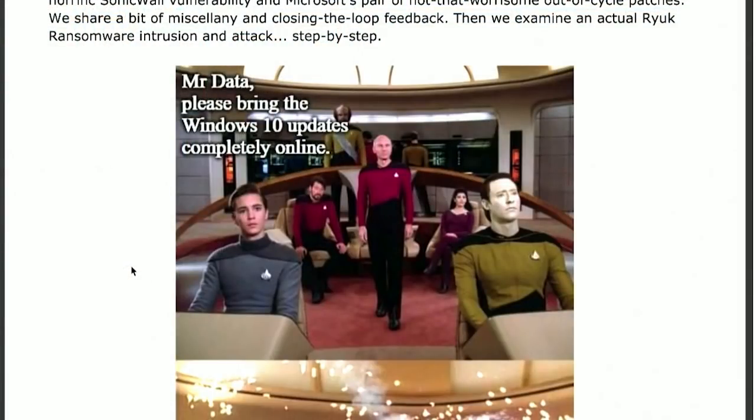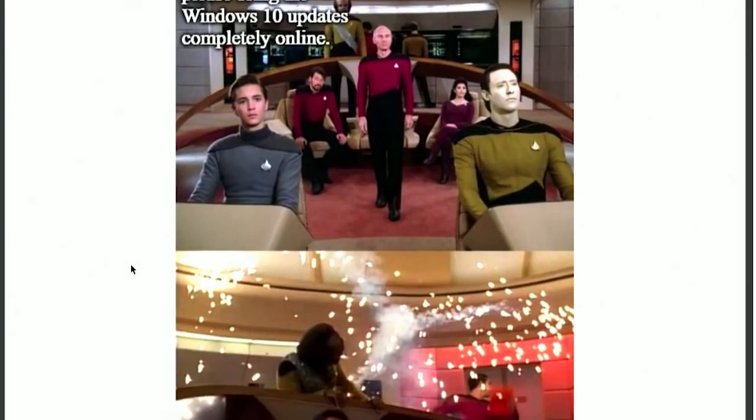Privacy.com/securitynow. Steve, I saw somebody tweet you this picture of the week. I was hoping you would use it. I love it. So this is 2 photos from scenes from Star Trek: The Next Generation. The first one shows the bridge, and Data and Wesley are there at the front consoles, and we have Will and Deanna Troi bracketing Picard, and Worf in the background at a security station. Everybody who knows TNG is aware of that familiar setup. And this shows Picard giving Data an order. He says, "Mr. Data, please bring the Windows 10 updates completely online." Uh-oh. And, of course, things don't go well.